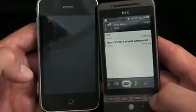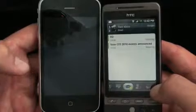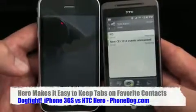And it's nice, I can see at a glance, with my favorites, the people I communicate with the most, it tells me right away when I have communications from them, whether they're via email or text message or whatnot. So I think that's a pretty cool feature.